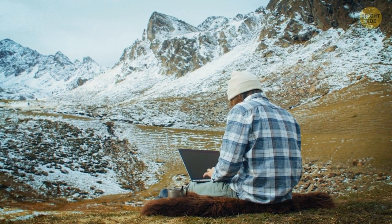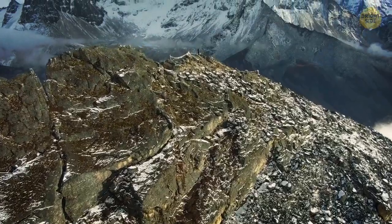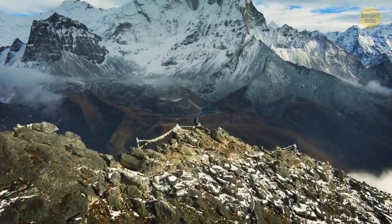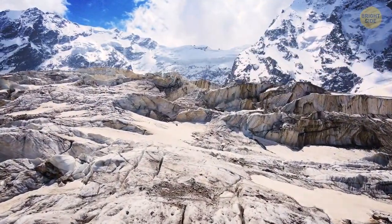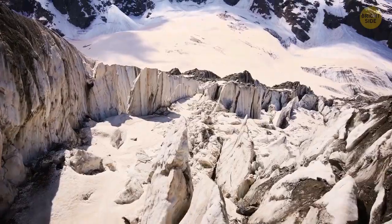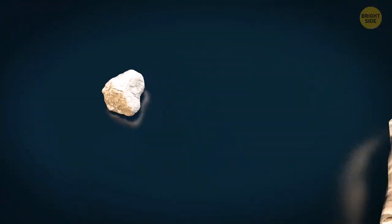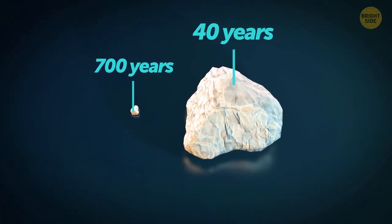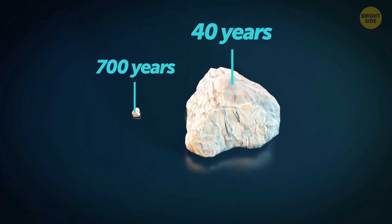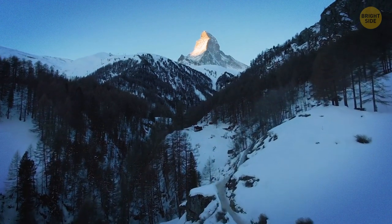This adventure is really important because it gives scientists who study glaciers and the climate in faraway places like the Himalayas very valuable information. The melting of glaciers in that area is happening really fast, and that's a big problem. It's a serious threat to South Asia. Recent research shows that the glaciers have been melting 10 times faster in the past 40 years compared to the previous 700 years. But this isn't the only reason why mountains can make strange noises.